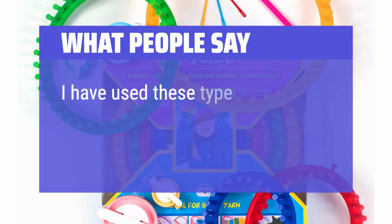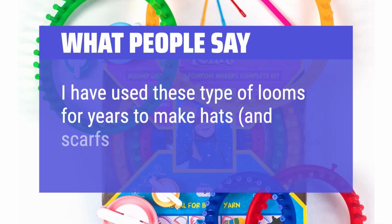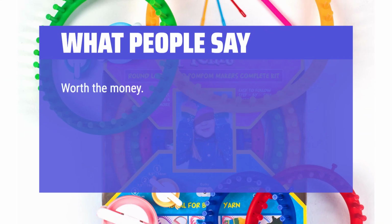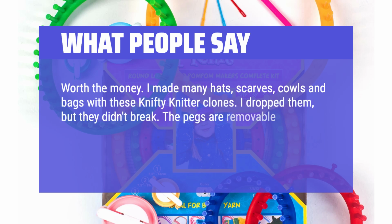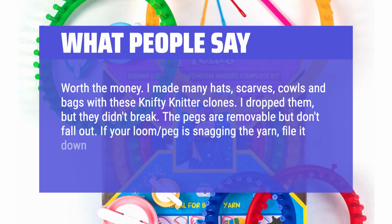What people say. I have used these type of looms for years to make hats and scarves, and they turn out great. Worth the money. I made many hats, scarves, cowls, and bags with these nifty knitter clones. I dropped them, but they didn't break. The pegs are removable but don't fall out. If your loom peg is snagging the yarn, file it down with an emery board.